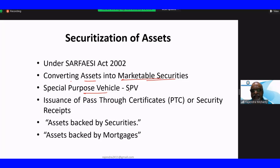This is done by the special purpose vehicle. They will issue these pass-through certificates or securities to the investors. The investor will pay the money, and these are the share-like things which are held by the investor against the share which is bought by them.